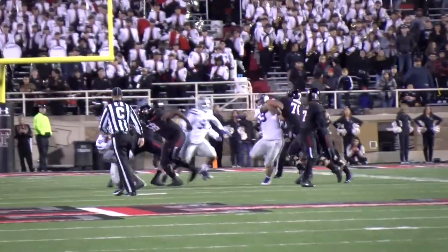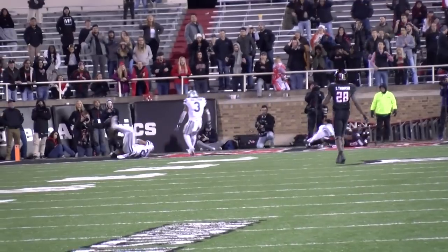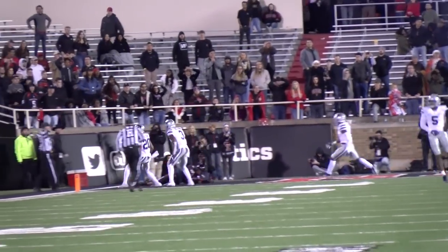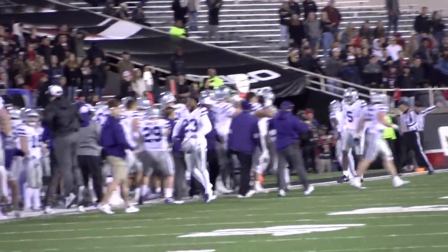Daquan Patton with an interception. We'll probably talk about Denzel Goolsby picking off a pass later. A couple of great plays by those guys. K-State comes right back less than 3 minutes later. Actually, just over 3 minutes later with a Blake Lynch 43-yard field goal, a little more distance.